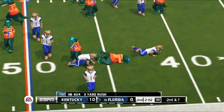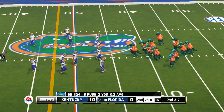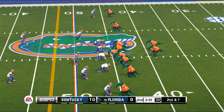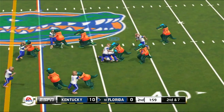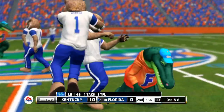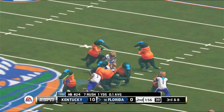Makes it to the 45-yard line. The Gators will use their first timeout of the half. 2 minutes left in the half. The back gets three on the carry. Well, those are the kind of hits that'll take some miles off a ball carrier. Tailback brought down for a loss. Call it a loss of 1 yard on the play. That'll bring up third and eight.